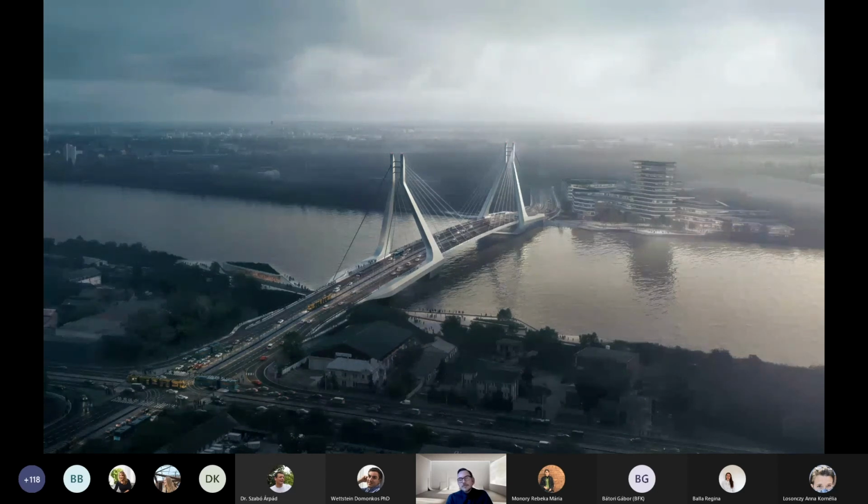But in our opinion, that would have been a very, very harsh intervention into this kind of Buda side embankment of the Danube. And we actually thought that proposing an at-grade junction is a much better solution and much more environment friendly, with more qualities for the human than an above-grade junction.